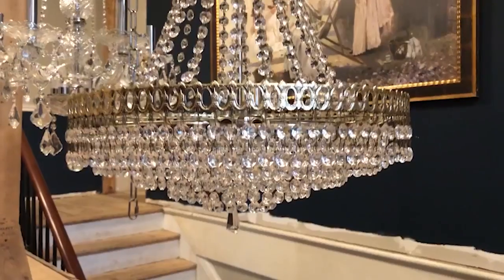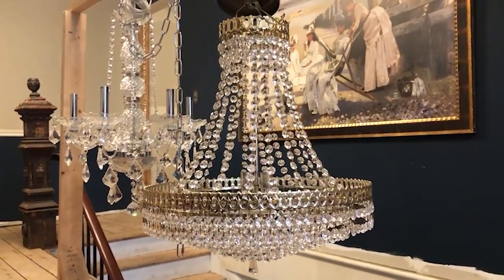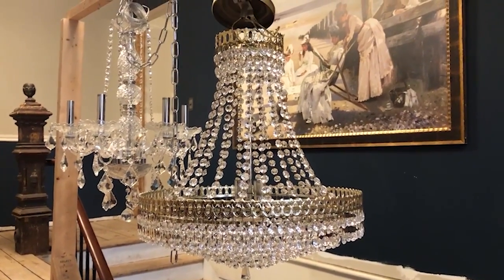So which is your favourite then? Probably the one in the Sandpiper Suite we got from a nice little old lady in Moncton. There were probably like 300 or 400 crystal beads on it, and she hand cleaned every one before we bought it. We need to bring her back to clean our chandeliers. Yeah, look her up, we could give her a job. If you're listening, if you'd like a job to come and clean our chandeliers, we're totally open to that.